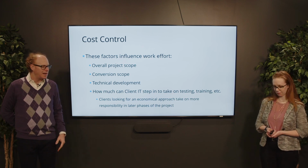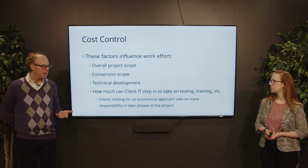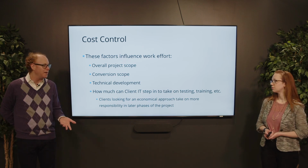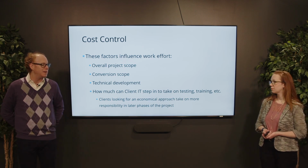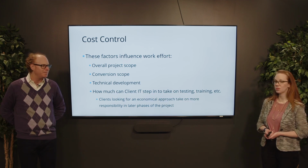Yeah, because any savings from taking on development work internally would be lost several times fold with a significant project extension that came as a late surprise. Absolutely. Yep.